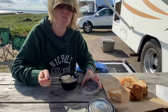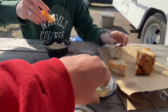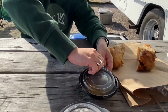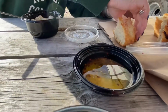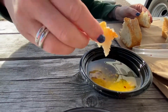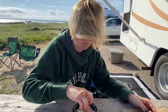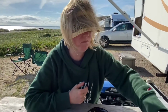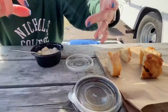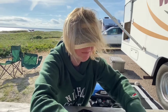You want to do a bread review? Sure. You want to dip it in whatever they gave us? What is this thing they gave us? It looks like an olive oil with some pepper seasonings, and this is like an onion bread. Oh, very garlicky onion. But that's not a clam chowder thing. Yeah, I guess that's why they're not average. All right.